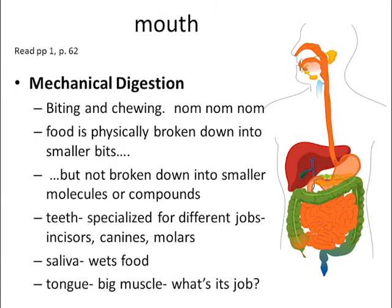The saliva in your mouth wets your food and makes it easier for it to be swallowed. And there's also enzymes. If you remember what an enzyme is, think about it. What's an enzyme? Got it? Okay, it makes a chemical reaction happen faster. So there's enzymes that break down carbohydrates and complex carbohydrates and turn them into sugars. And then your tongue, this is just a big old muscle, and it moves the food around and helps you to make that bolus, that ball of mushy food that you can swallow.